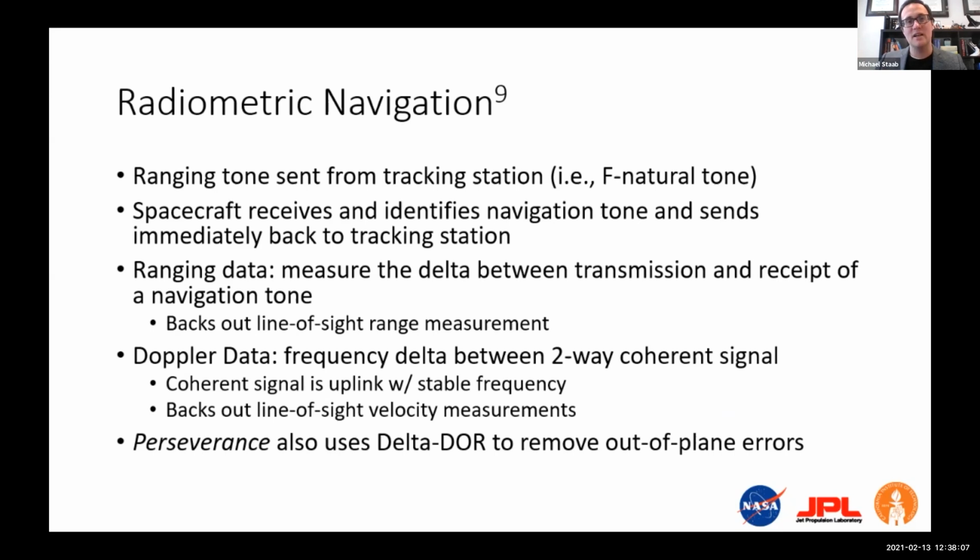The spacecraft's telecom system recognizes that tone as a ranging tone. It basically accepts it, and then it sends it right back down to the ground. So the time that it takes between when that signal is sent to when it is received is what we call the round trip light time. We basically divide by 2, multiply times the speed of light, account for any other errors, and we've got the one-way range and distance to the spacecraft from the ground station.